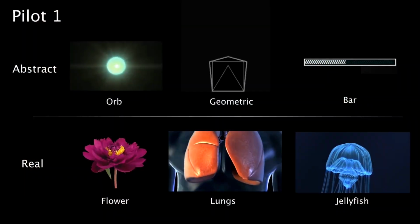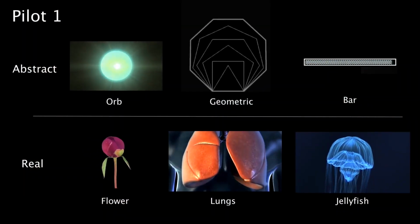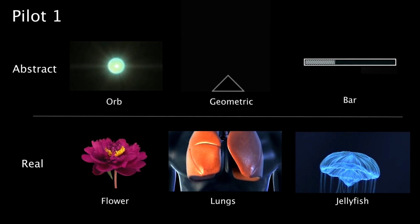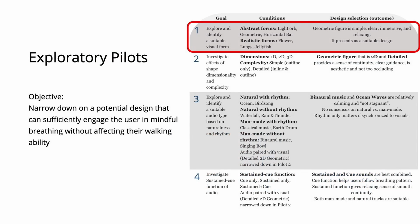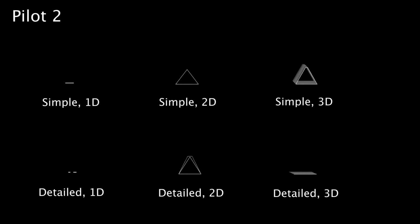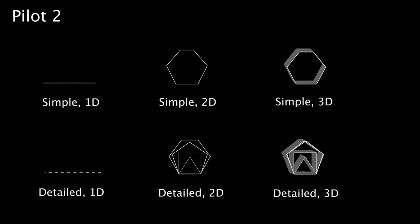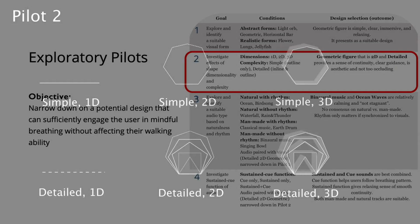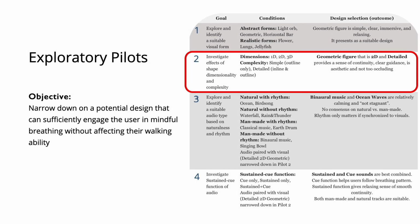Pilot 1 compared between realistic and abstract representations of objects, and we found that abstract figures were preferred given their simplicity and clear visual guidance. Realistic forms, on the other hand, reinforced interpretive tendencies of the mind as there were more literal associations. Pilot 2 varied dimensionality and complexity of the chosen abstract figure, the geometric figure. Prior investigations have shown that the dimensionality and complexity of visuals have an impact on our emotions. Participants preferred the 2D version that is detailed as it struck the right levels between immersion and distraction during mindfulness practice.